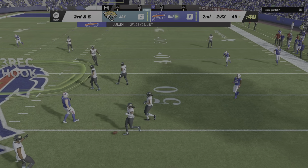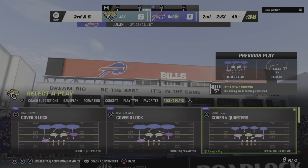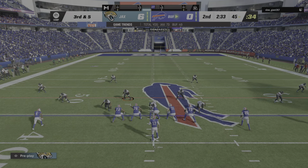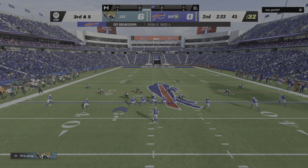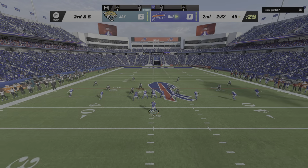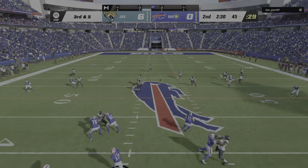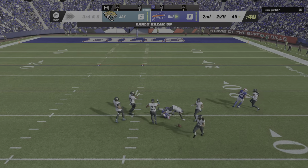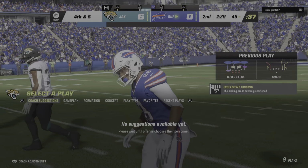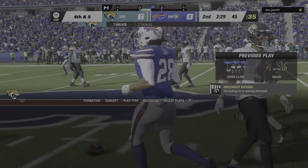A quick throw there going to be batted away and incomplete. To this point, I've been impressed with the work defensively. They have not allowed a lot of receivers to run free. And there's another example, another incompletion. Now Allen. And this pass broken up. And the contact well timed there, and now 4th down.